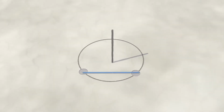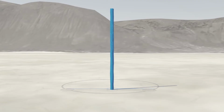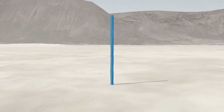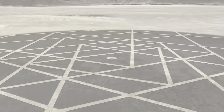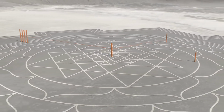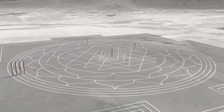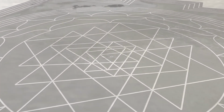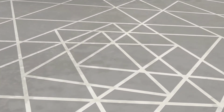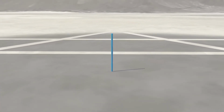At the intersection of the east-west and north-south reference lines, we put in a new post. The old post for tracking the sun shadow had been removed. This new post became the center of the Sri Yantra and the anchor for the wire compasses that scratched the large and small circles on the playa surface. Now, with the center established, we were ready to begin laying out the actual lines of the Sri Yantra.